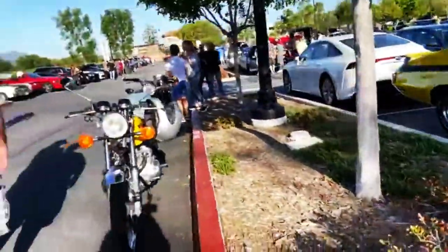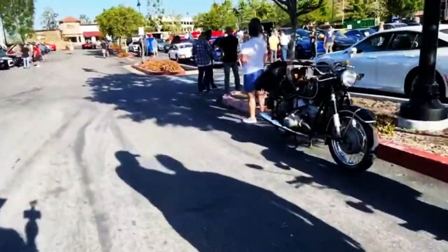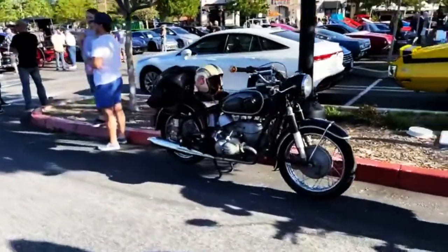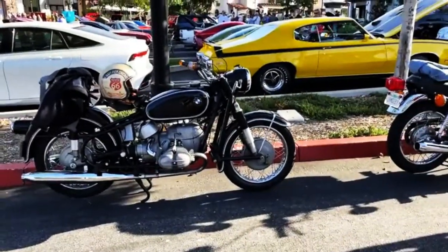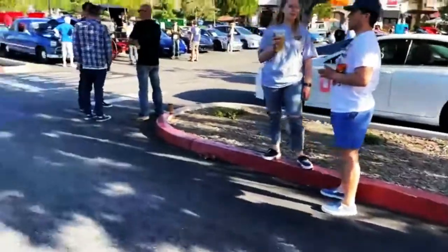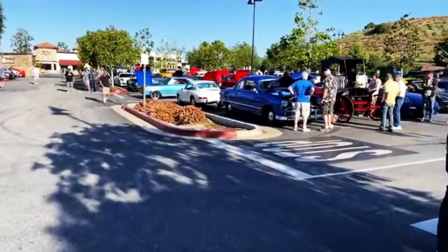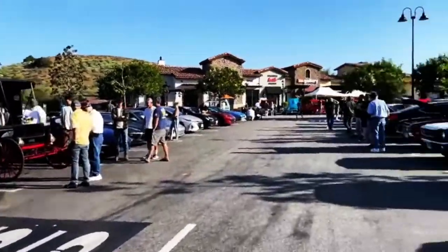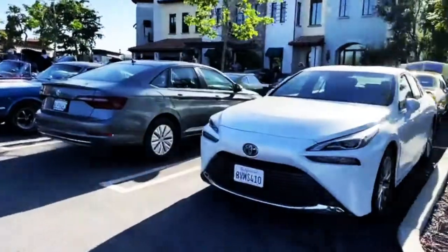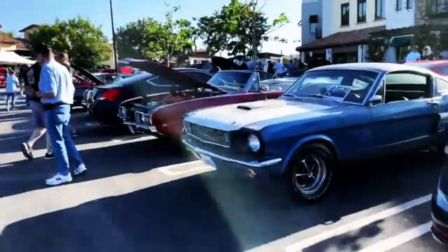It's a pretty good turnout in this show here in Thousand Oaks. It's off of Lindero. If you've never been here, I gotta switch this up here. Here we go. Joe, what's going on? This is County Line Cars and Coffee off of Lindero, where the Target is. If you got nothing to do, come on over. We're looking at cool cars, which are not these two, but a lot of other good stuff.